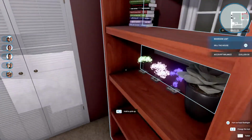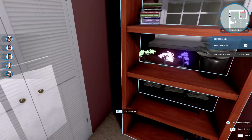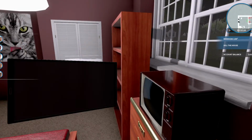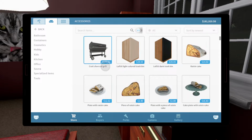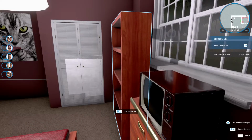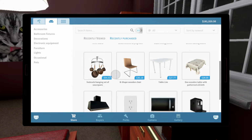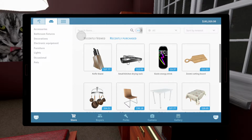I'm gonna try to get this curtain to... Whoa, what the? Yeah, all my plants are near the back now. Anyways, I'm gonna try to get this curtain up there. Recently purchased. Let's see if... Nope, it only does the last like 8 items. Okay.